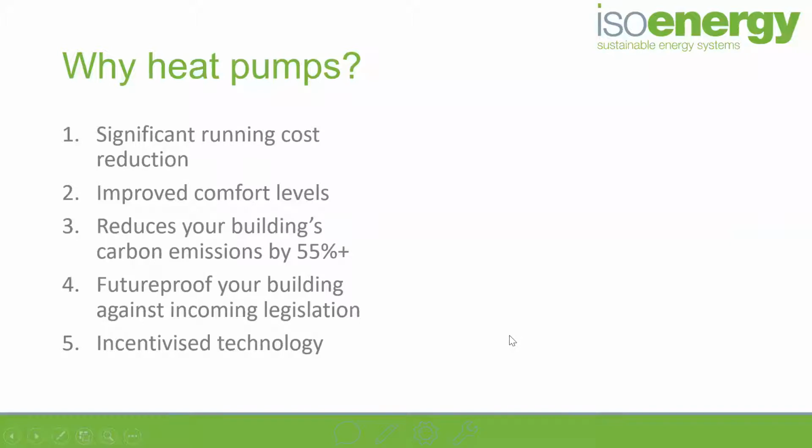I suppose the first question in the beginning would be, why heat pumps? Why renewables in general? But as I said, we're going to focus on heat pumps with this discussion. So why heat pumps? Well, they offer a significant running cost reduction against almost most fossil fuels. The only one that they don't really offer a huge saving against is mains gas, because mains gas is very cheap at the moment. So you're potentially looking at around a 15% to 20% reduction against mains gas, depending on what price you're paying for both gas and electricity, electricity being the primary fuel for a heat pump.